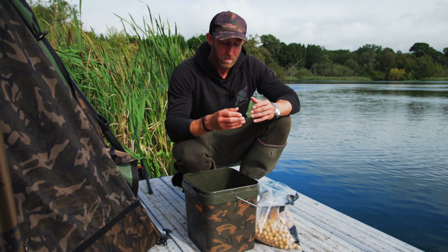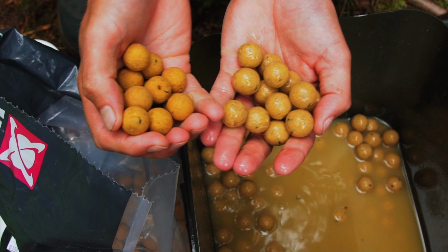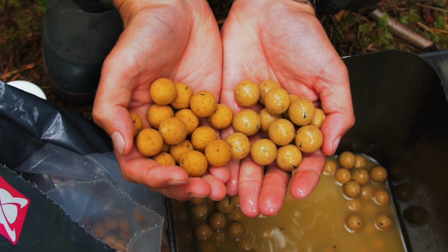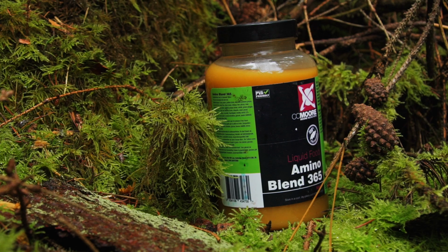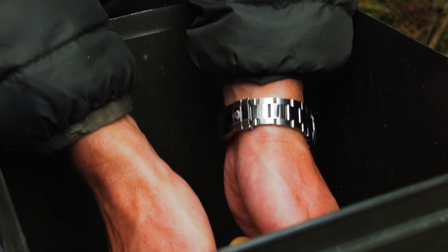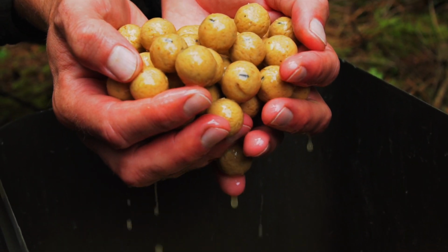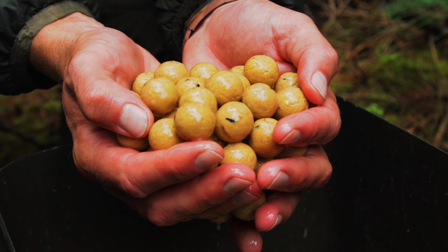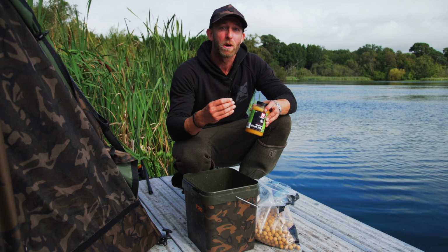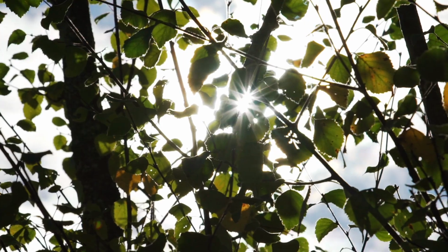I just want them to be softer, lighter in colour, but I do also want to maximise the food signals, crank up those attraction levels. So into the water I add some Amino Blend 365. It's a lovely creamy smelling liquid that really does complement the live system well. While it's soaking in all that water, it's also drawing in more flavours and food signals and cranking up those attraction levels. So it's not actually washing out the flavour, it's actually putting more flavour in whilst also having a softer bait.